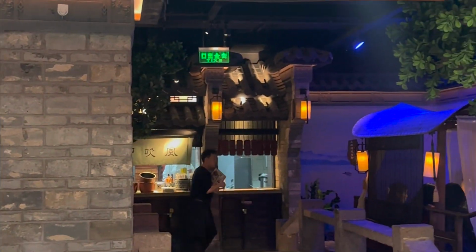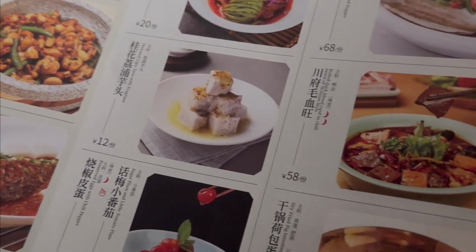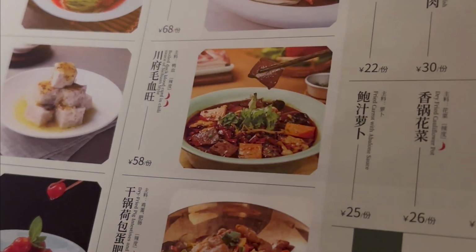After some time exploring the streets, it was time for dinner, and we found another great restaurant in a mall. This menu had English and Chinese. It was really easy to order, and again, the food was delicious.